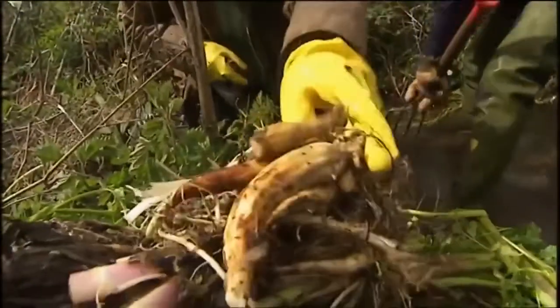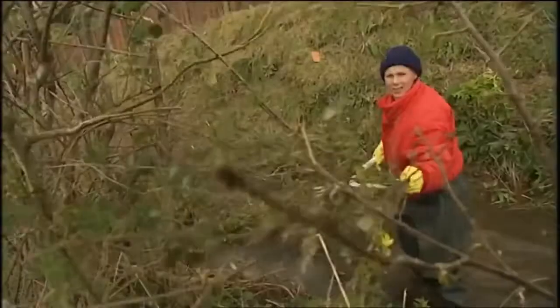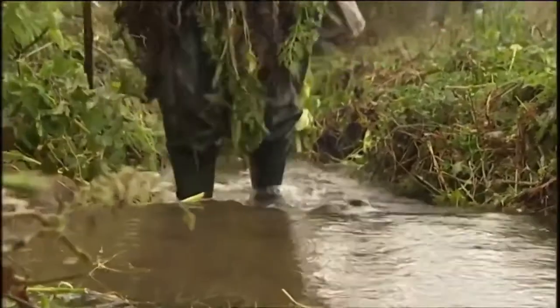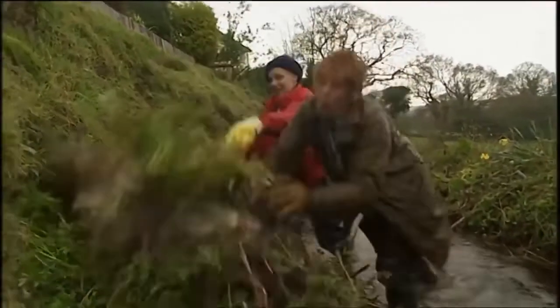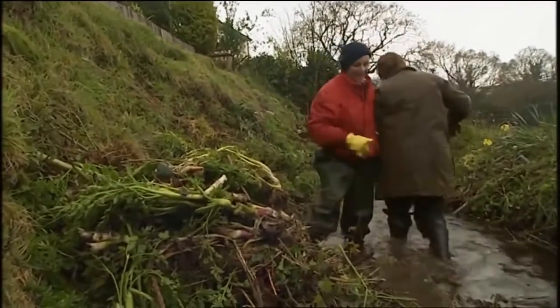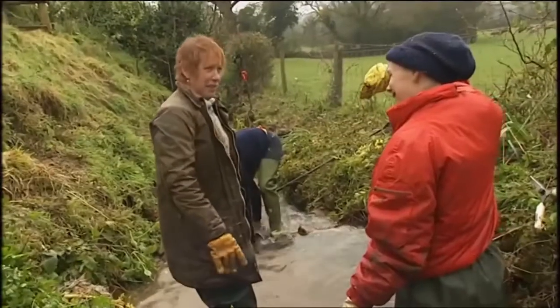There we go. Debbie's cutting back the nettles and brambles. They're an important habitat for wildlife, so she's only giving them a light trim. Ready? 1, 2, 3. Lovely. You're not wet, are you? No, not a bit. Look how clear it looks now. It's brilliant.